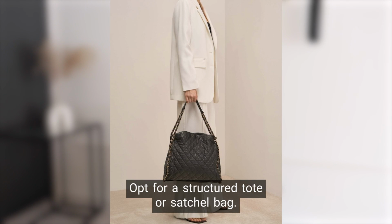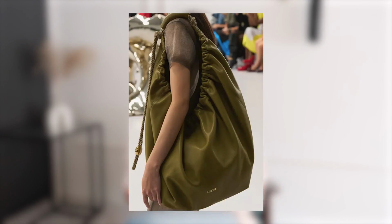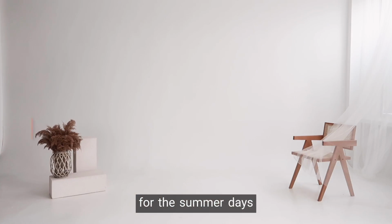Opt for a structured tote or satchel bag. And in case you want to experiment a little bit more, opt for a big slouchy bag that can fit your laptop, book, more books, water and towel for the summer days.